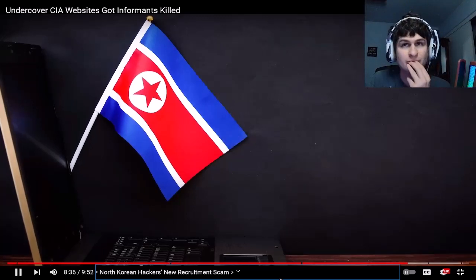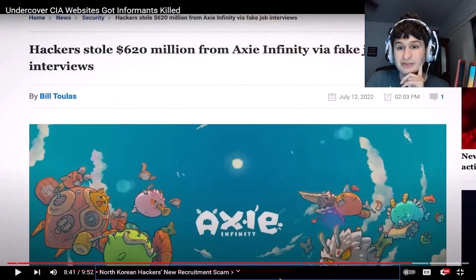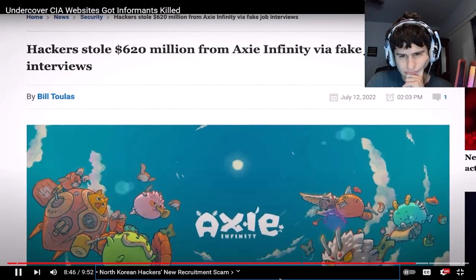...companies they want to hack, for some reason. Often that reason is stealing a company's crypto assets. Just earlier this year... Companies have lots of crypto assets. ...they stole over $600 million in mostly Ethereum via one of these recruiting scams.